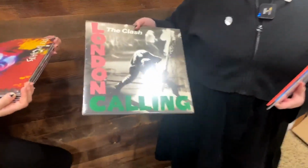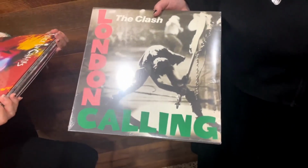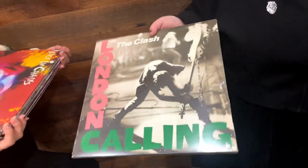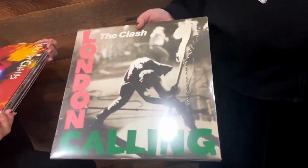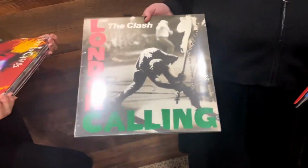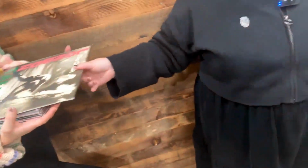Going to punk music now, we've got London Calling by The Clash, an iconic album from start to finish, and really, if you're ever wanting to look into the history of punk, it's a punk staple. Everything will tell you to go to this album. No matter how much research you do, it's always going to say go to London Calling. So definitely pick that one up.